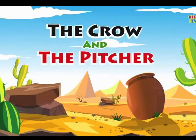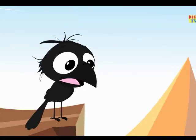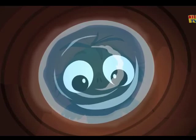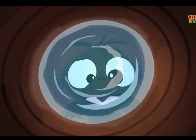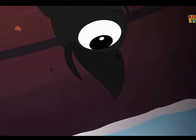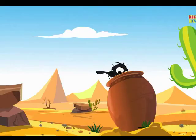The Crow and the Pitcher. A crow, half dead with thirst, came upon a pitcher which had once been full of water. But when the crow put its beak into the mouth of the pitcher, he found that only very little water was left in it, and that he could not reach far enough down to get at it. He tried, and he tried, but at last had to give up in despair.